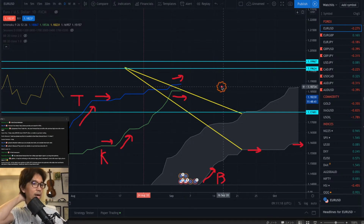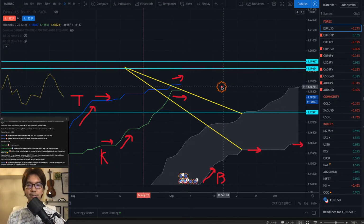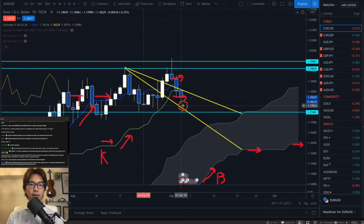Okay, so this is something that we can know from these lines. And then we add the current price level. So let me show the current price again. And now the current price is here. Now the current price is at this level.